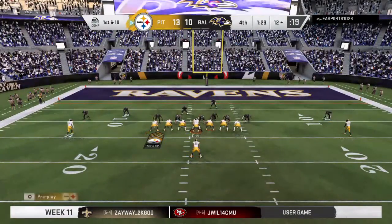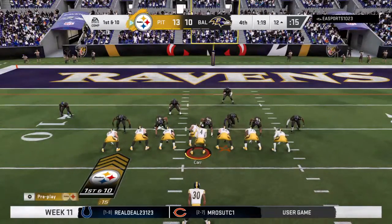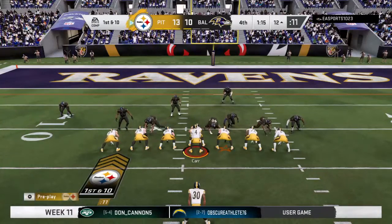Big Ed. Watch safety creeping. Safety's creeping. Check 52. Check. Shift.